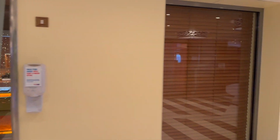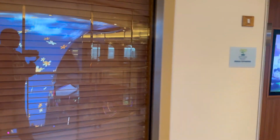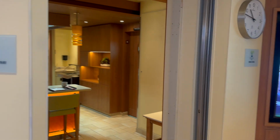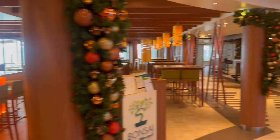Here's your Bonsai Teppanyaki. That's where they do the hibachi. Windows are closed currently, but that's where the hibachi cooking is. And they also have a sushi restaurant as well.